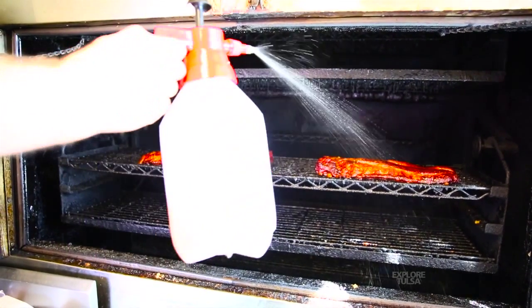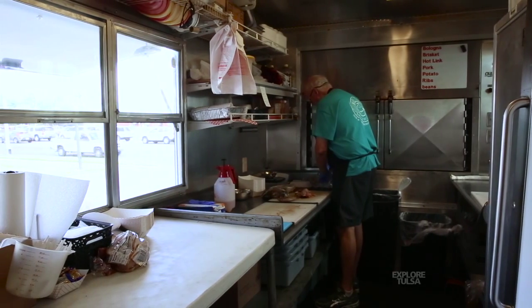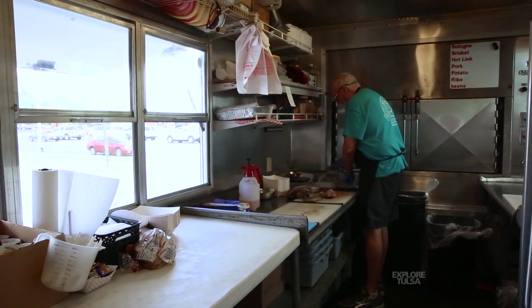When we're talking beef, we only use Angus. It has a different taste, different texture. It holds up better. We look for the marbling in the meat, just like you'd buy a steak. The pork butts, we look to make sure that it doesn't have a lot of fat on top of it, but yet it's got some running through it because it's got to stay moist.